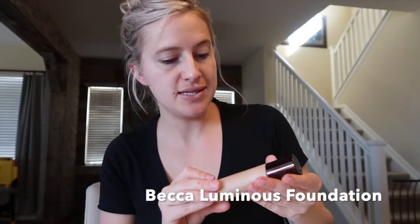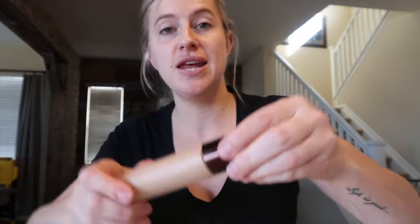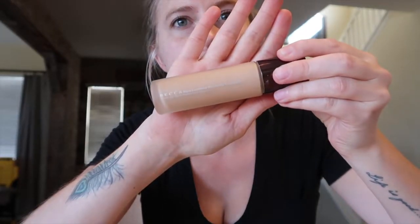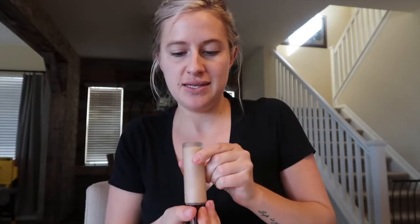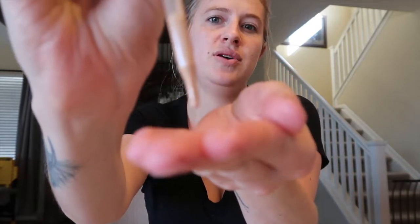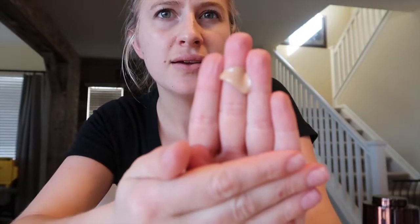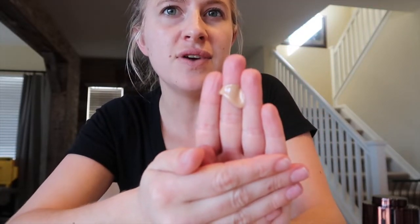Okay, next up is the Becca Luminous Perfecting Foundation. So this is a very subtle foundation. It is definitely not full coverage. This is the color Light, and it comes in this really pretty bottle, and you push this button on the top, and then you put it on your hand, and it is tinted. You can see it's very subtle, and this one goes on a little bit darker than that moisturizer, as you can see.